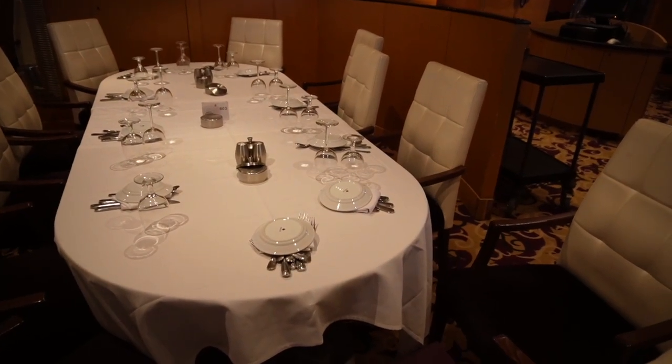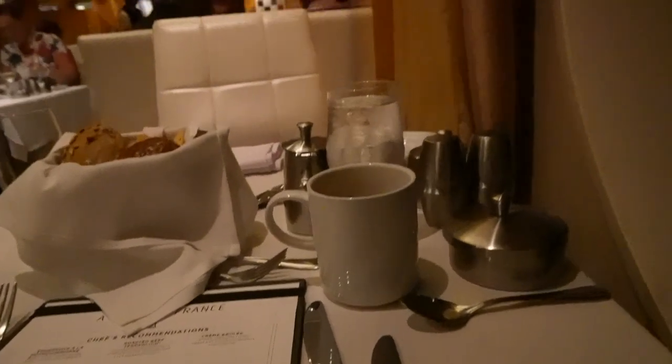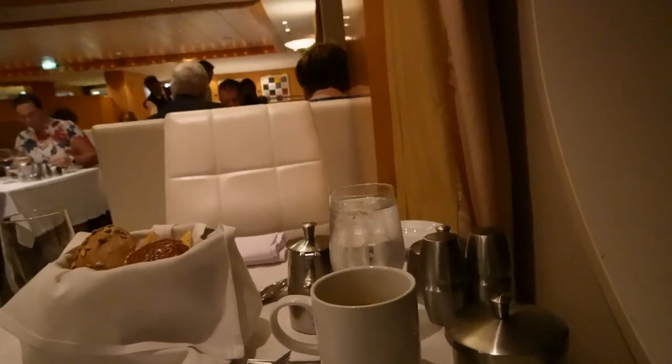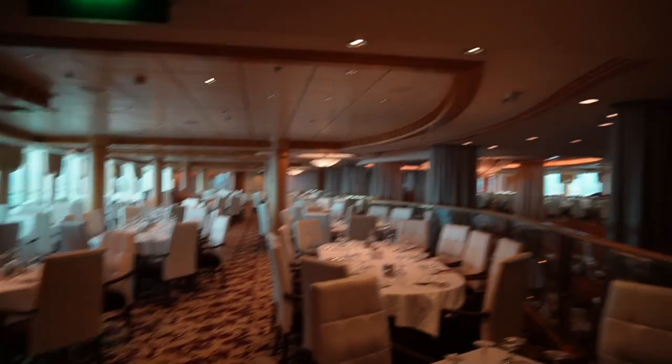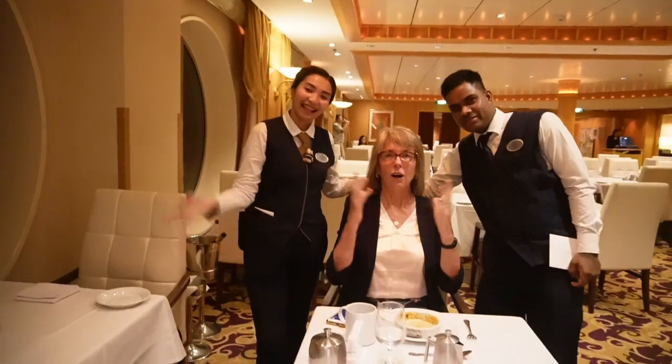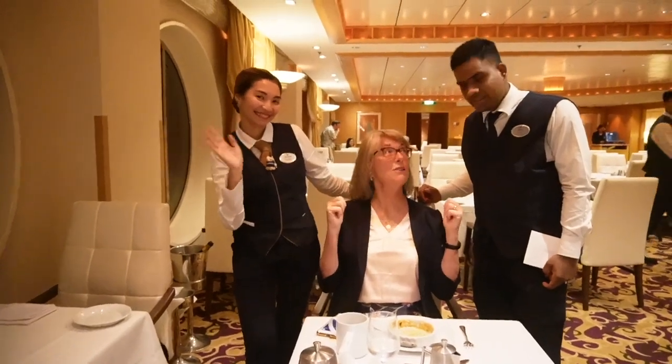Over 8 days, I learned that it's not just about the location of your table. The rapport with the waitstaff and the quality of service can make any spot the best seat in the house, especially if you're traveling solo. By the 8th day, I found my perfect dining experience thanks to a wonderful staff team that I really appreciated.